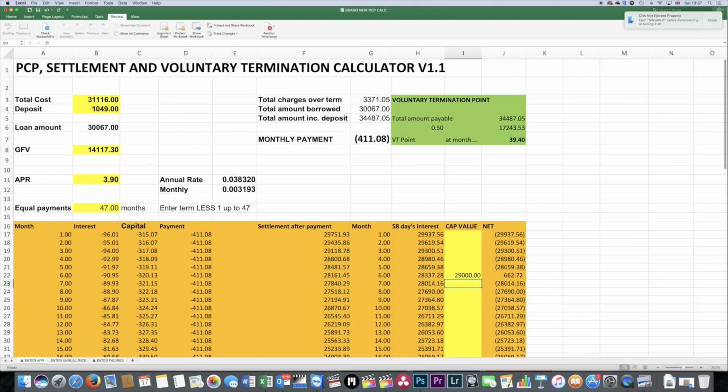So essentially, let's take an example. I've got my spreadsheet up here again, and I'm always going to use my BMW M140 figures as an example because it's a real world example. And as we know, my BMW M140 is depreciating rapidly, so it's quite a good example as to why gap cover is worthwhile.